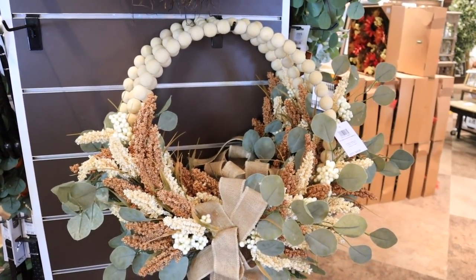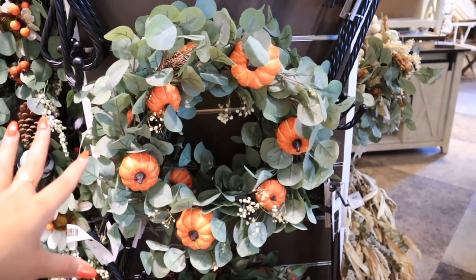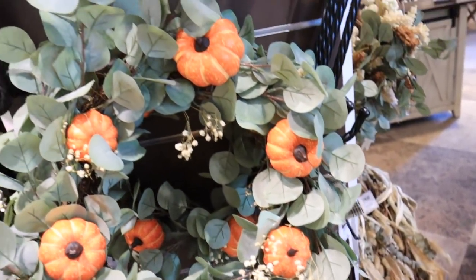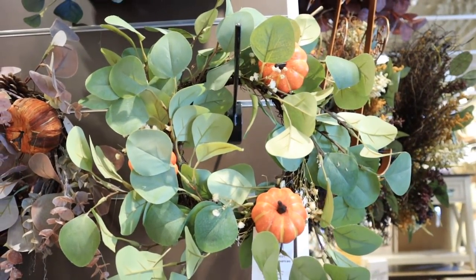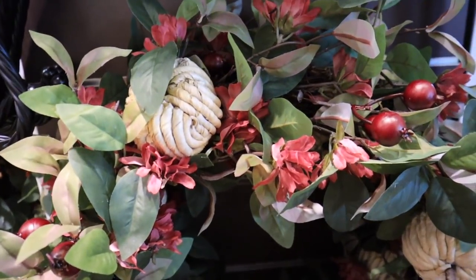This is so pretty. Here is a more traditional wreath. This one has the pumpkins on it and the little eucalyptus leaves again. Just a pretty simple fall wreath. And this one is $50. There is the little wreath I showed you, but they also have the one that we just looked at in a mini version for $20.